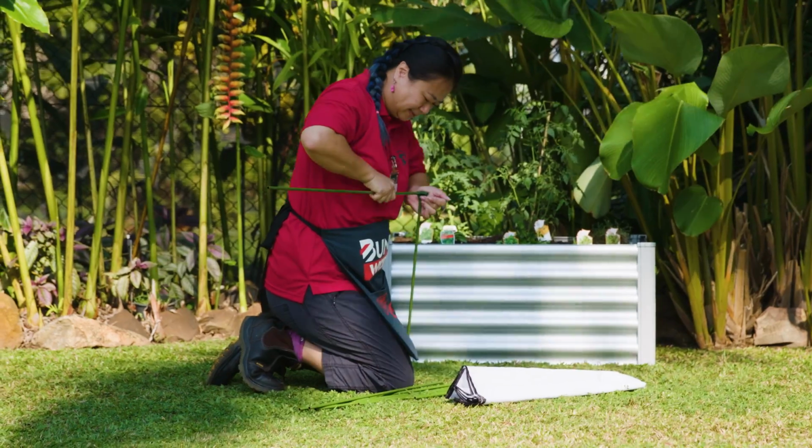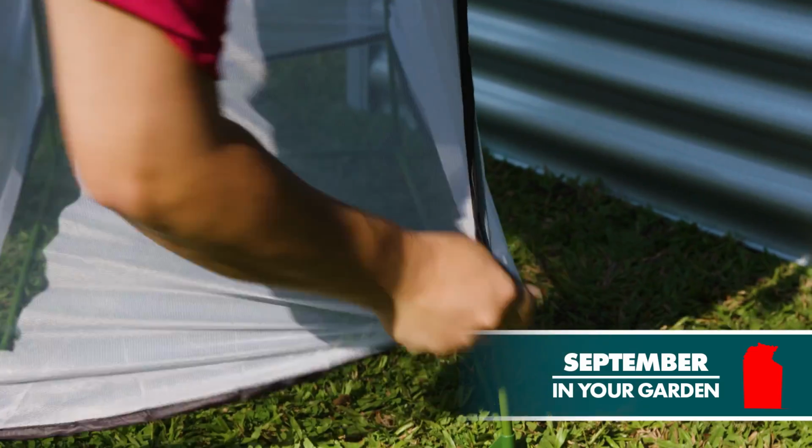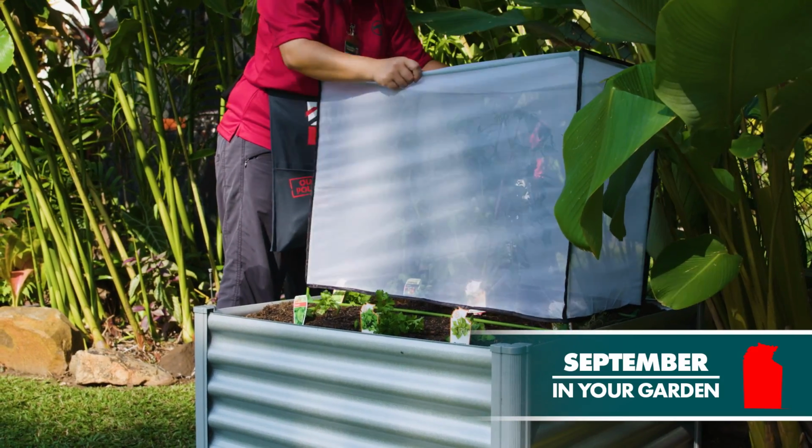Gardening in the Territory in September, it's starting to get to the end of the dry season, getting a bit warmer, getting a bit stickier, so it's a good time to get out into your garden and get ready for the wet season. So here's a few ideas on what to do in the garden in September in the Territory.